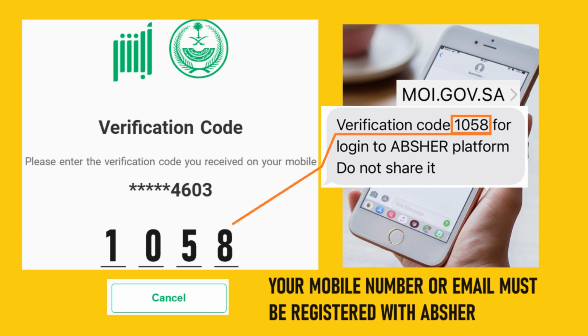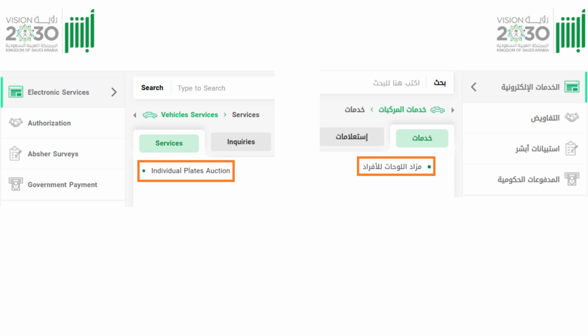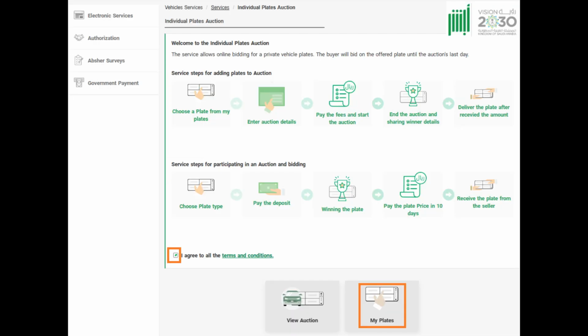You have to provide the verification code received on your mobile, Jawal, and then you have to select electronic services, vehicles, al-khidmat al-elektroniya, al-murakkabat, and then you have to click on individual plates auction, Mazad al-Lohat lil-Afraad. And then you have to check this box, I agree to all the terms and conditions, and then you have to click on my plates.